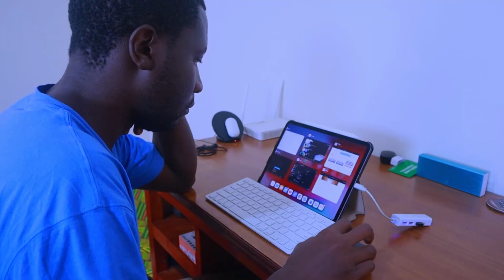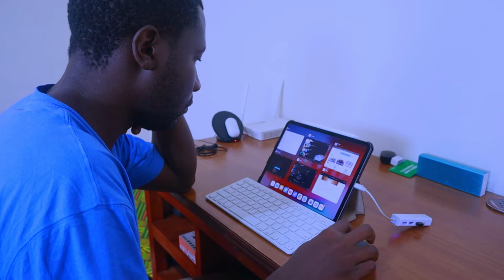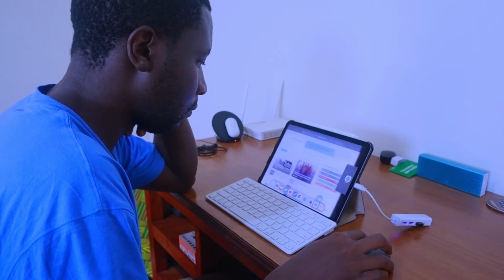There is an update upcoming to the iPad that will allow easier use of the mouse, and I already have a mouse here that I've been trying out. It's a cheap mouse. It's about $2 or about $3, because it's about 300 Kenya shillings. I use it with a dongle, attach it here, insert it to the USB-C port, and it works. So you don't really need to go with the iPad accessories from Apple because they're very expensive. The normal accessories work.